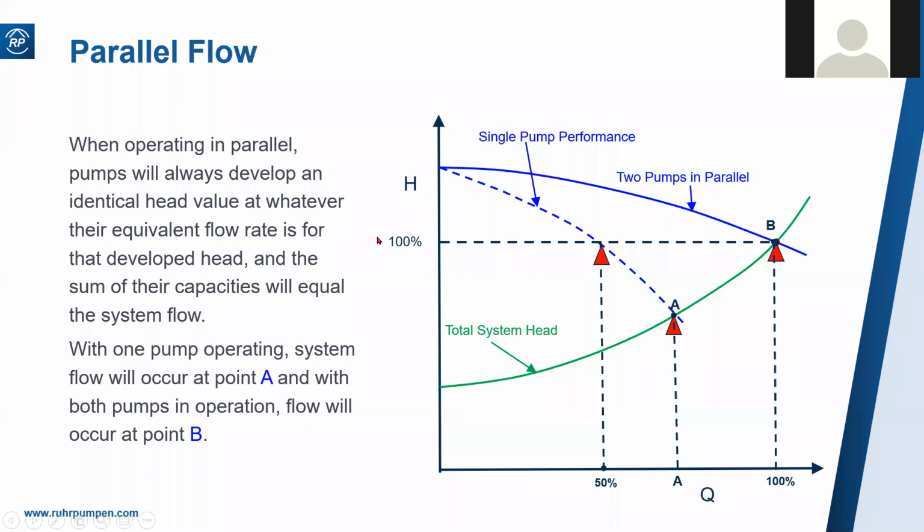Moving on now to parallel flow. Here is the single pump operating curve. And here is the two pumps in parallel curve. What you get with parallel pump operation is the same head will be developed by both pumps operating in parallel. Both give the same head, and the flow they give, well, that depends on their own individual curve. In this particular instance, two identical pumps will share the flow equally.